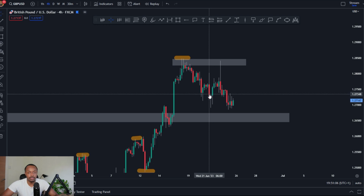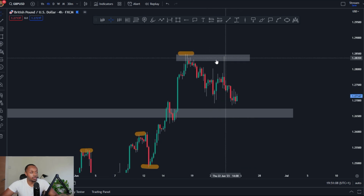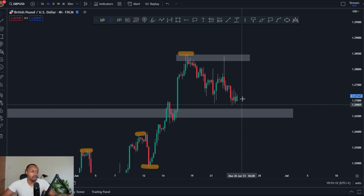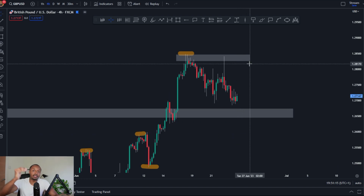This was caused by news, but technicals are still technicals. Big push to the upside, the market failed, and now it's pushing to the downside, which is not a good sign for the buyers. You don't want to see the market trying to continue its trend and fading at the highs. It's not a sign that it still has the bullish momentum it once had.